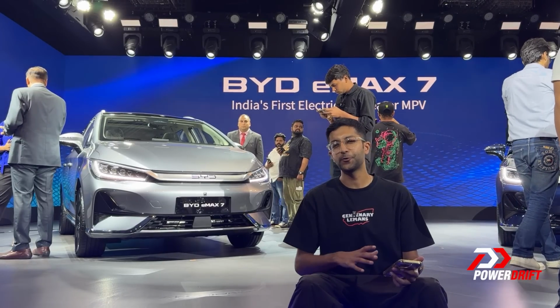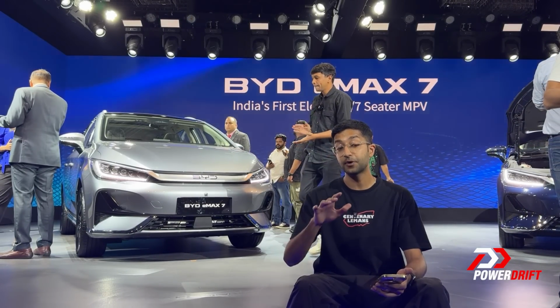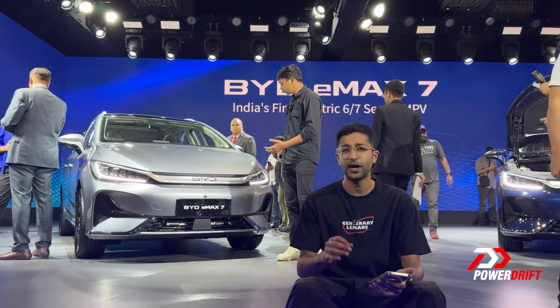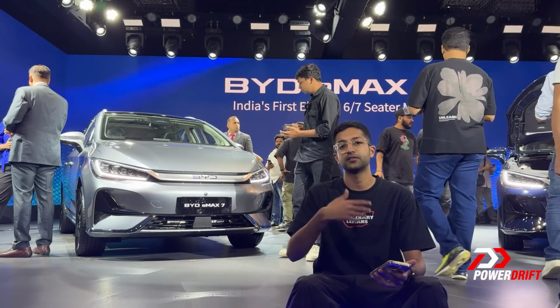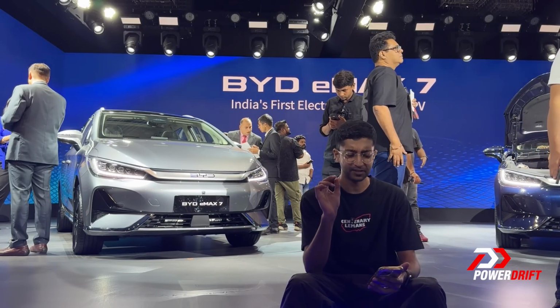Okay, so that was a really quick, maybe slightly rushed first look at the BYD eMAX 7. It's definitely a step up over the E6. It gets a nice, comfortable second row, a usable third row, and lots of feature additions as well. Plus, you, of course, get the 6 and 7-seater options. But for me, the big thing is pricing.